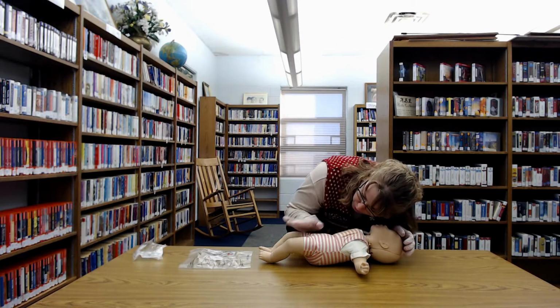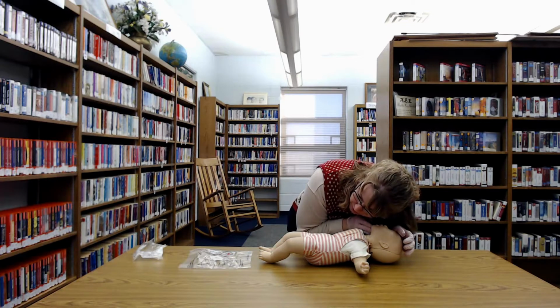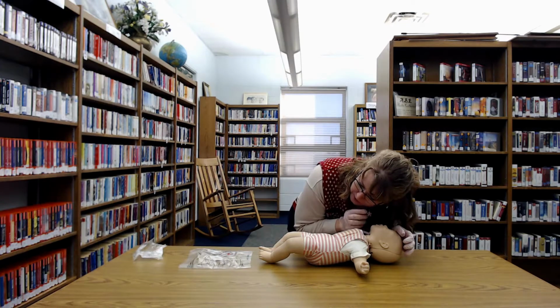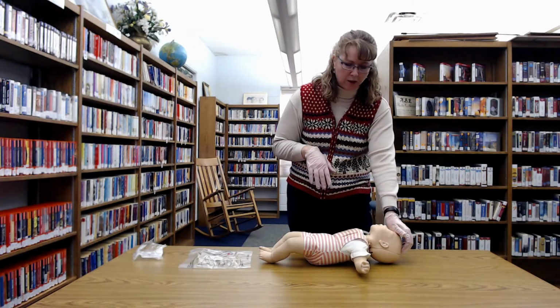which means I'm going to get my ear really close to the infant, and I'm looking towards the feet. I'm looking to see if I see the chest or belly rise and fall with breathing. I am listening to hear any sounds of breathing, and I'm trying to feel for any breath on my cheek.